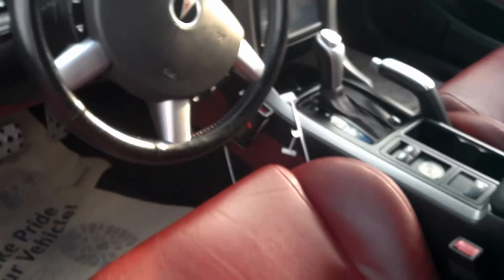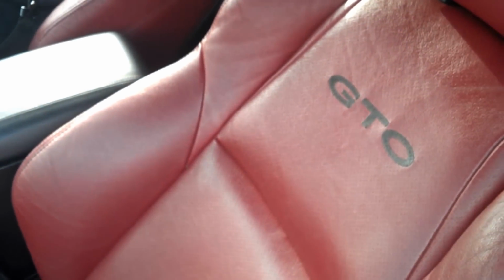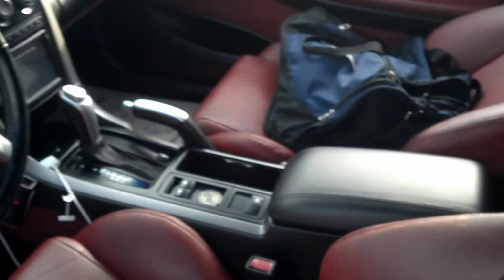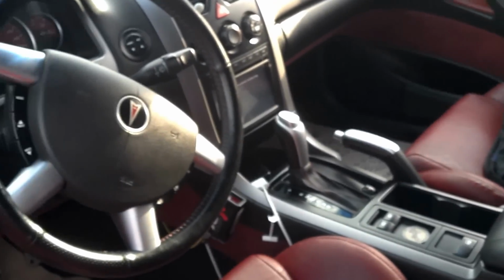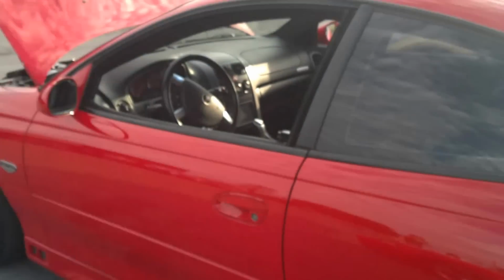Automatic with all the right options. Leather interior with the GTO logos embroidered on the seats. Stitched on the seats. Navigation. It's got the rear spoiler.